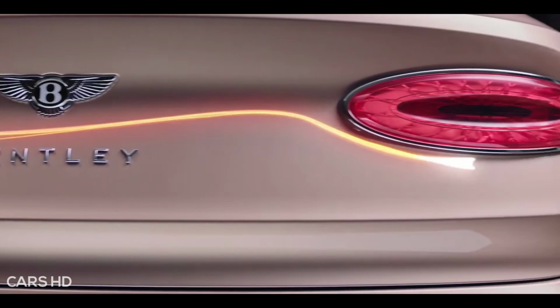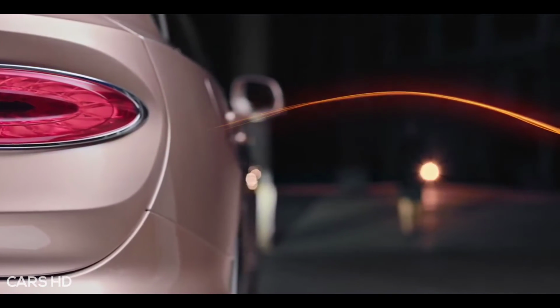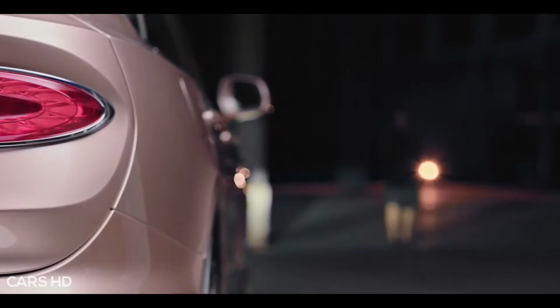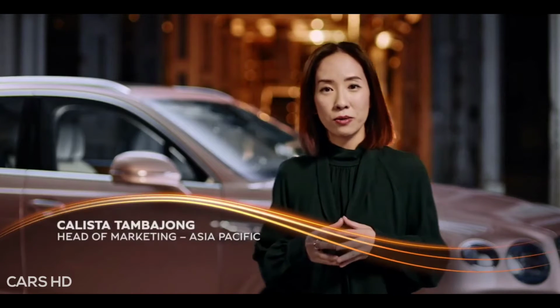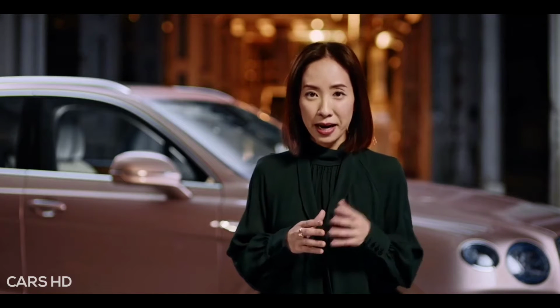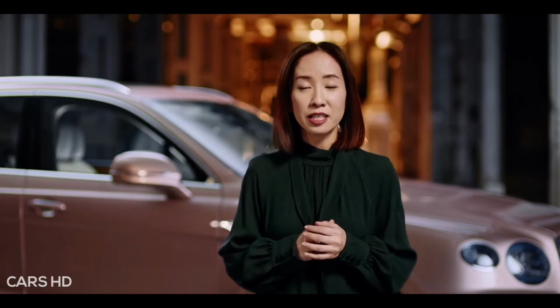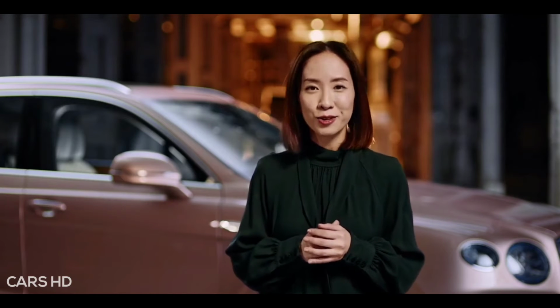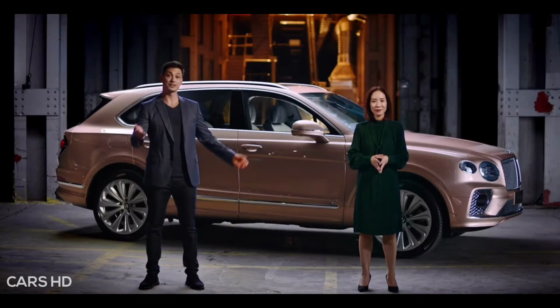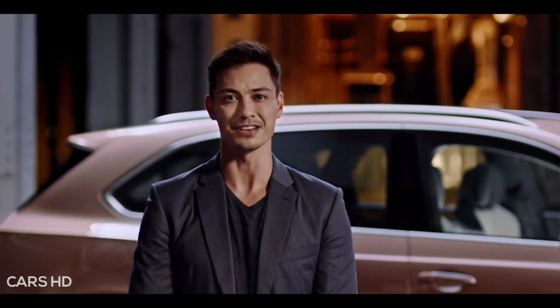When Bentley first launched the Bentayga 5 years ago, it introduced the world to the first true luxury SUV. And now, that vision has been completely reimagined. Combining the best of technology and craftsmanship, the new Bentayga inspires you to explore life to the fullest. Let us take you on a virtual ride in the new Bentayga. Go ahead and pick your destination.